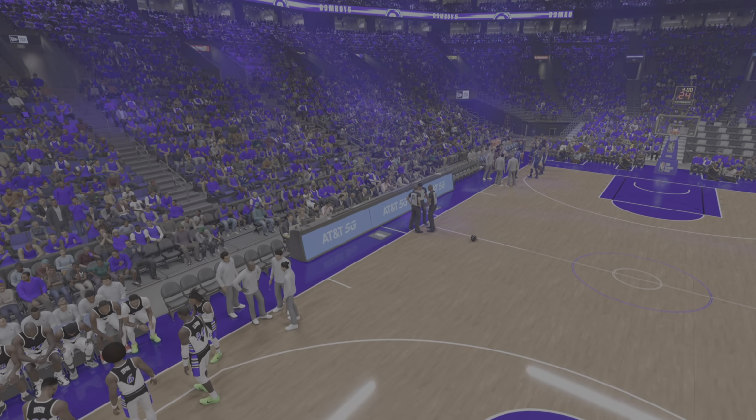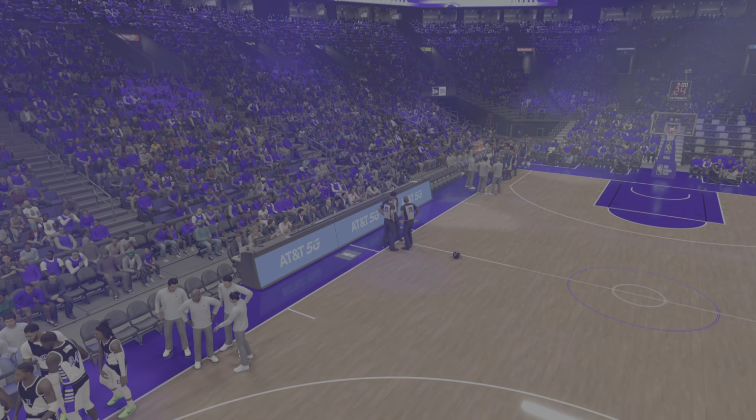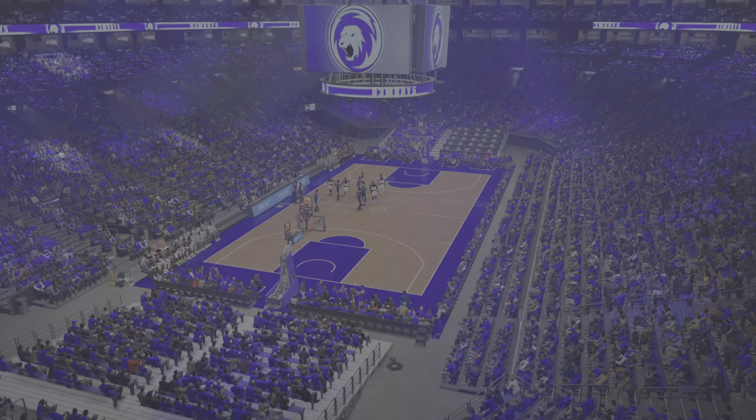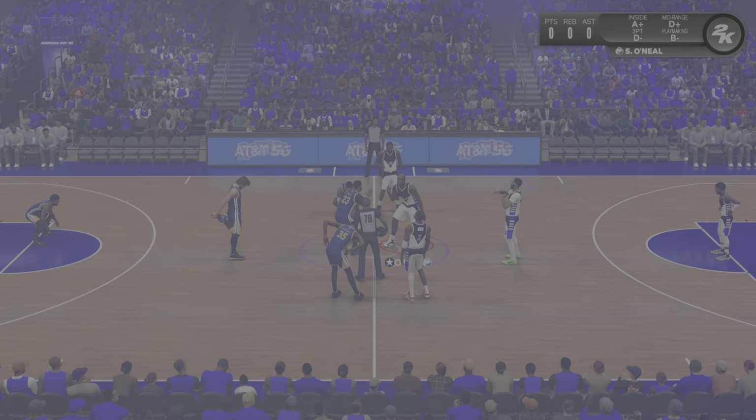Now the starting group for the visitors. We've got Davis. Kevin Durant is out there with Kyrie Irving. And it's Pippen in at the three, a small forward. And for Miami, Kawhi Leonard out there with Anthony Davis. Then it's Kyrie Irving, and it's O'Neal in at the five.